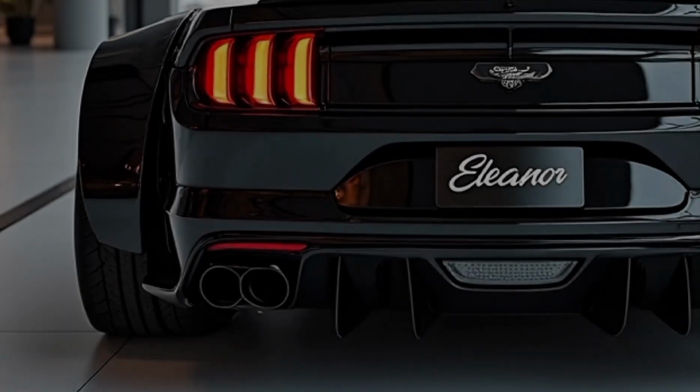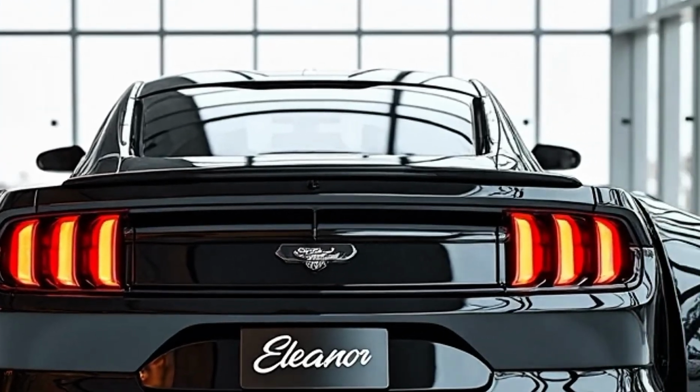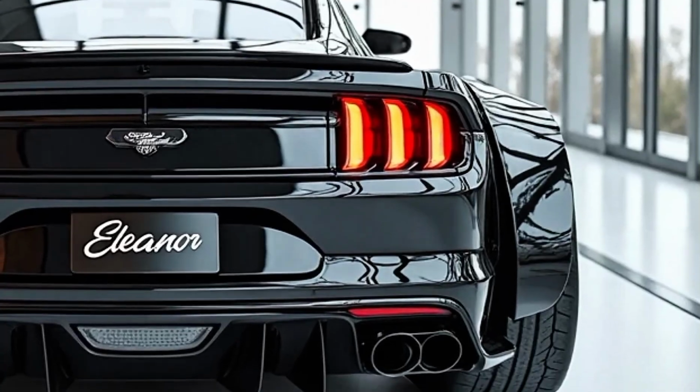It's not just a vehicle. It's a statement, a connection to the golden age of muscle cars brought roaring into the modern era. This is Eleanor reborn for a new generation.